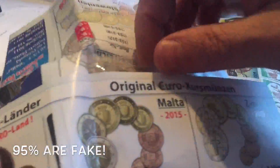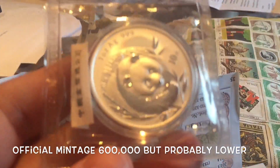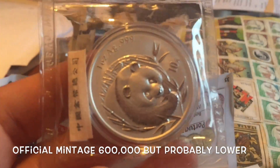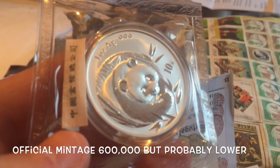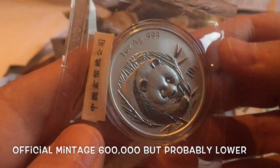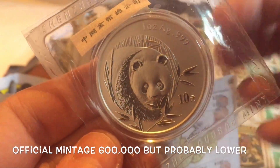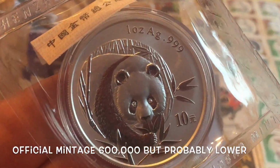But what I ordered from Italy was a Chinese 2003 Panda in original packaging and capsule. It's a tough one to buy because 95% of what's available on the internet is fake, and finding ones that are real takes a little bit of hunting down. This particular one, I will be grading it, as I'm sure that you can guess.